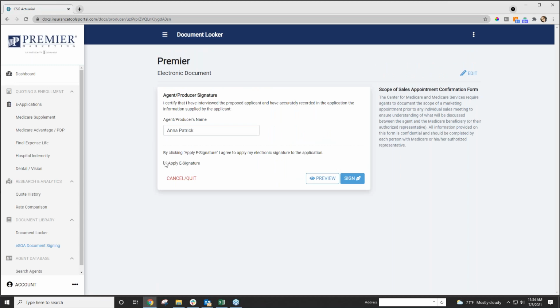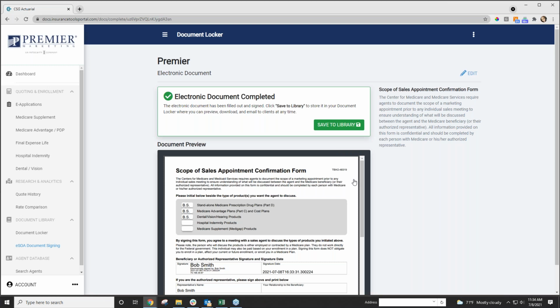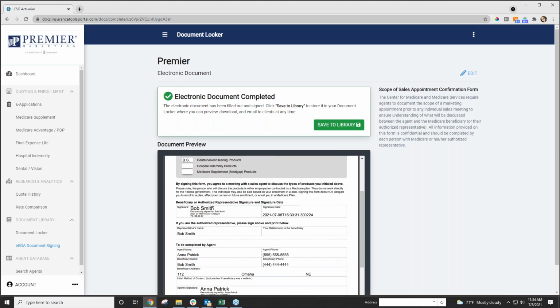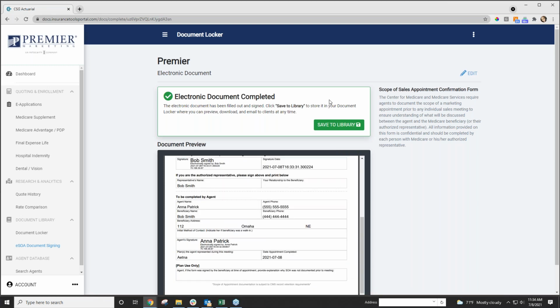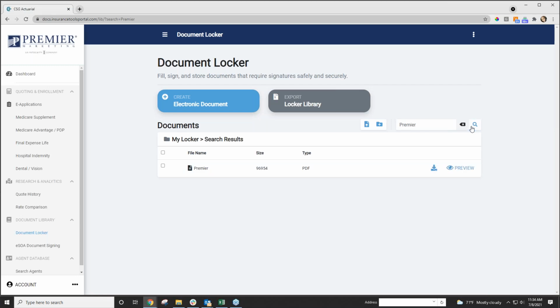Carries over your agent and your producer signature, apply e-signature, and then sign. And then here is your completed scope. You can see which products he agreed to speak to you about. You can see his electronic timestamp. You would just click Save to Library, and then that automatically saves into your document locker. You can then always use this search feature to find the scope that you are looking for as well.